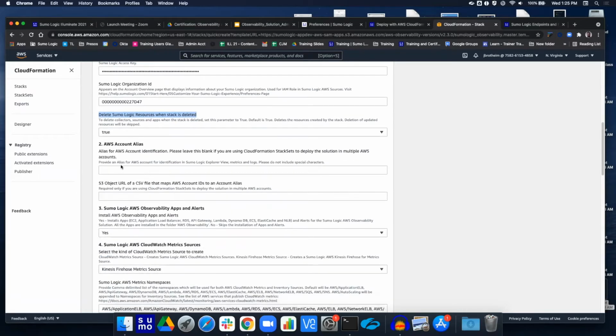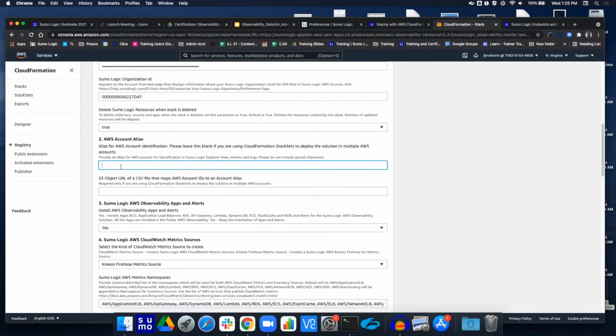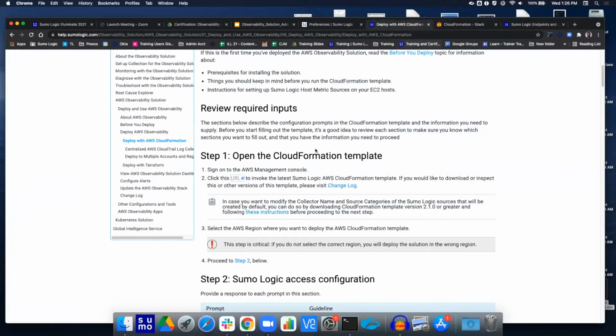And then line number 2 here, the AWS account alias, we want to go ahead and put something in there. I'd encourage a similar stack name to what you used earlier, just something kind of unique. We found uppercase and special characters can be a bit of an issue, so make sure you're using just letters and numbers.